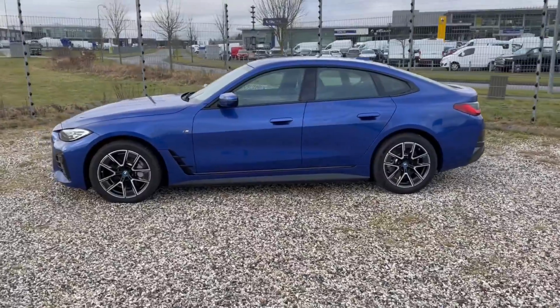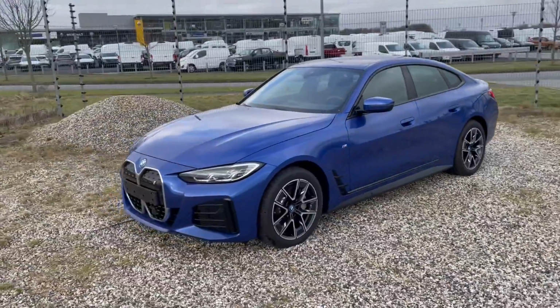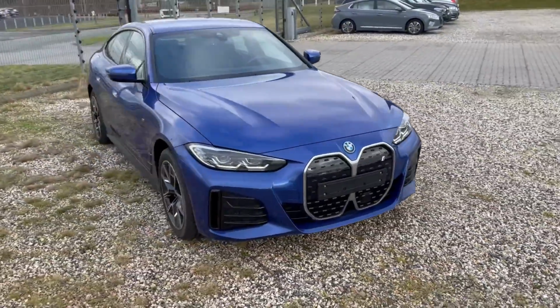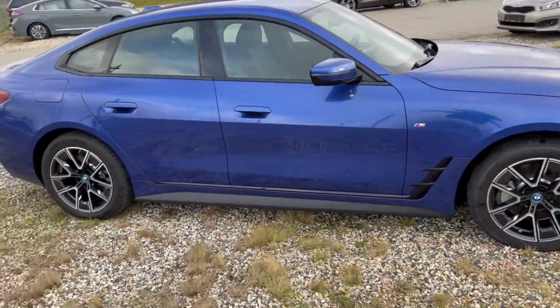Wrapping things up, the BMW i4 eDrive35 impresses with its sporty looks, practical hatchback design, and a commendable blend of performance and range. Despite a few quirks, it's a compelling option in the electric sedan market.